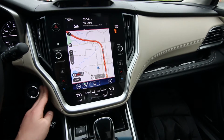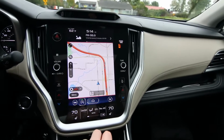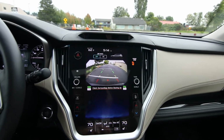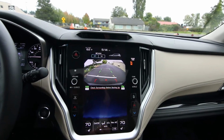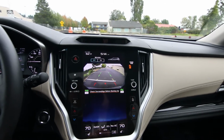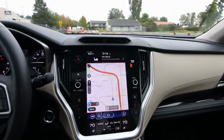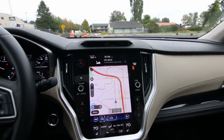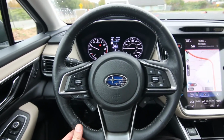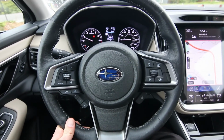You have nice stitching and leather on the dashboard. Really well done black piano finish. Nice big screen. We also have a parking camera. This has an X mode off-road system. I can't talk today. X mode basically configures the vehicle's all-wheel drive system to operate a little bit better in off-road situations. And obviously you're not going to do rock crawling in this thing like you would in a Jeep Wrangler, but this is a lot better out of the box off-road than most other vehicles that you'd compare this to.